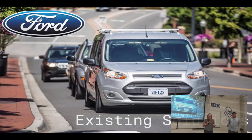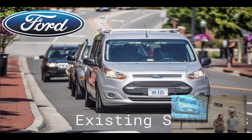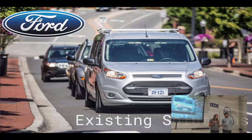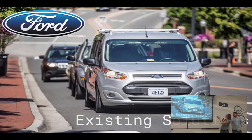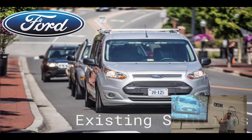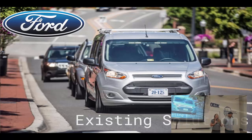And so one of the ways they're trying to tackle that, and seemingly the one that they've published the most that we can find, is this light bar at the top of the car. So this, wow, it's really weak pointer. Okay, that white bar, which is really not that visible to begin with, and it doesn't tell you anything.